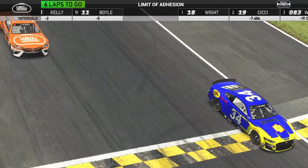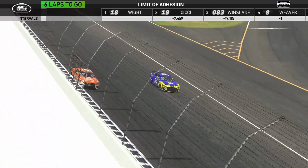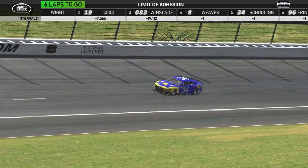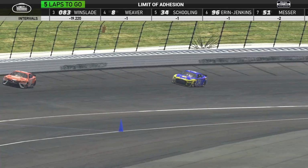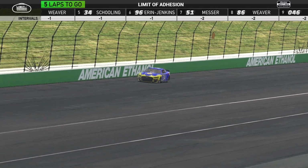Oh, this is a pass for position. Not too long ago, I was just saying that they were a whole backstretch apart, and now the 8's taking 4th from Schooling. Yeah, Keith did his pit stop quite a bit earlier than the 8 of Jake Weaver.